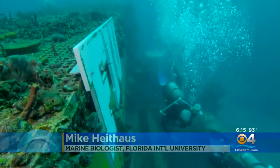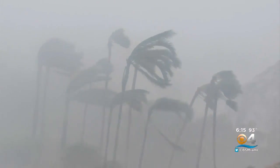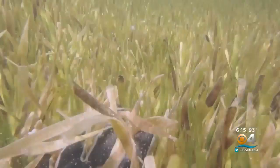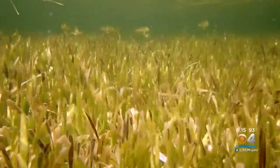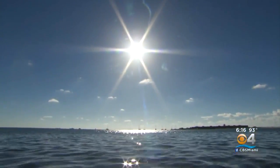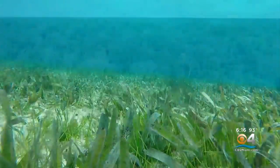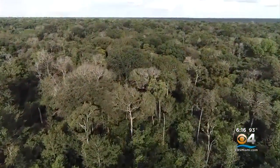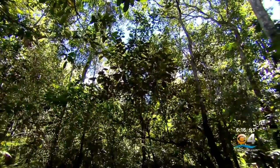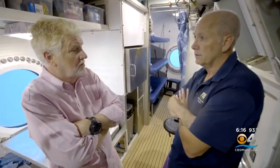So you need these observatories like Aquarius to keep an eye on what the reefs are doing and figure out the solutions. Here's one of the major problems the Aquarius scientists are working on. Hurricane Irma also did major damage to the seagrass beds that grow just off the coast. Why does that matter? Think greenhouse gases and global warming. There's as much CO2 stored in seagrass meadows as there is in tropical forests on an acre-by-acre basis. So an acre of the Amazon rainforest compared to an acre of seagrass, and they have about the same amount of carbon stored, which is a good thing.